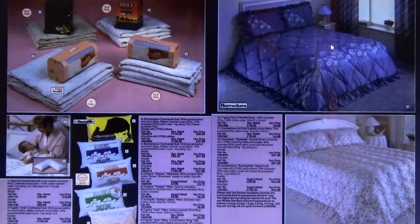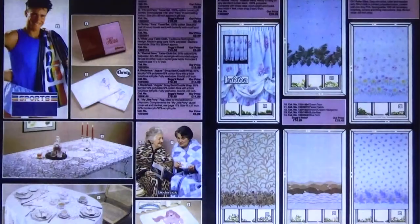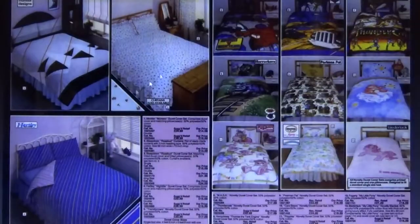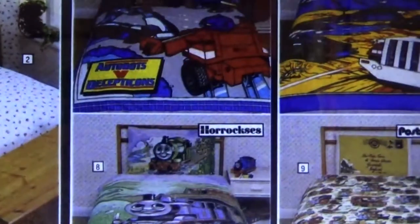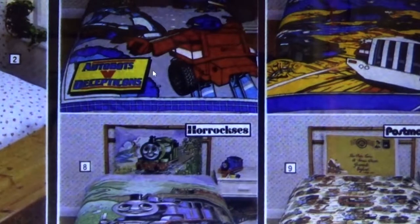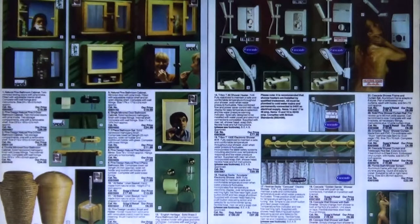I just love that bedding there. That's this blue bedding, lovely. So let's get back. So bedding for kids there on the top right. Oh, look at our Transformers! Freddy Transformers fan. The Transformers there. There's Mask, Thundercats, Postman Pat, Thomas the Tank Engine. That's what he used to look like back in 1987.